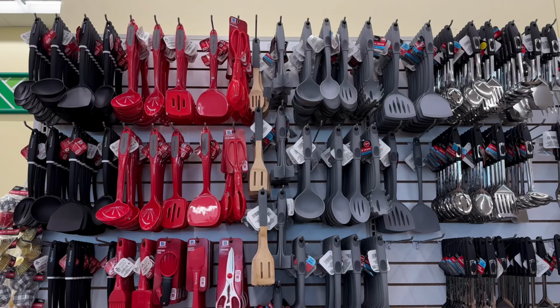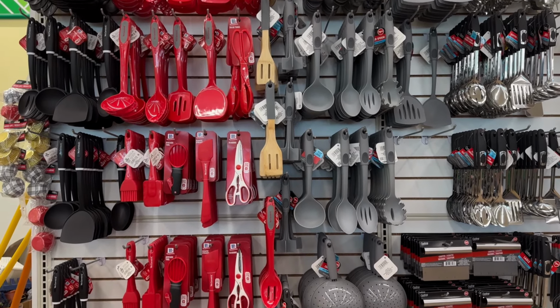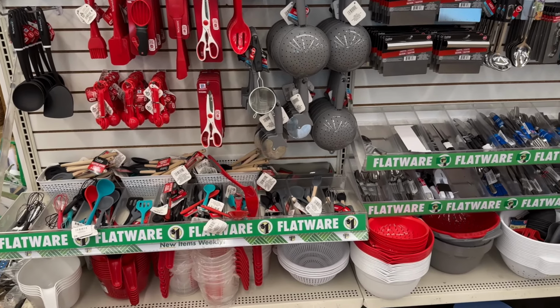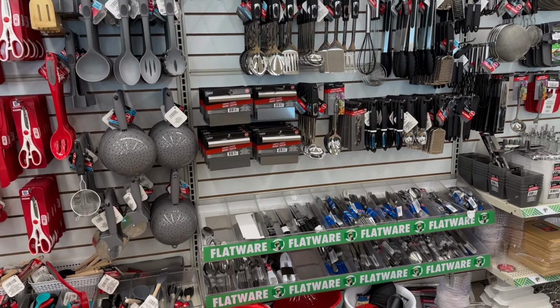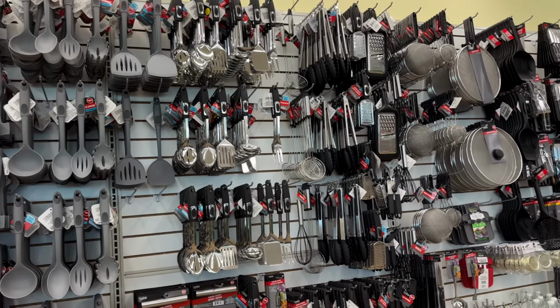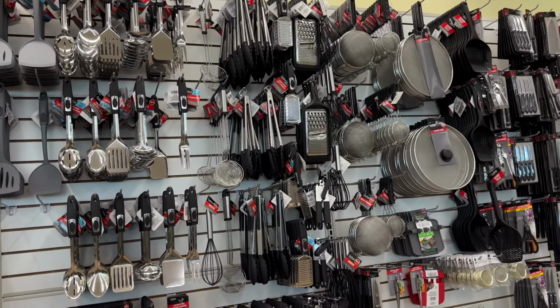So we're over here with all the kitchen gadgets. And with the holidays coming up, I love to shop over in this area to see what I could pick up for half the price of what I would pick up on Amazon, Walmart, Target, or wherever else I decide to choose for the holidays. Dollar Tree is always my number one go-to store before I start any type of shopping.